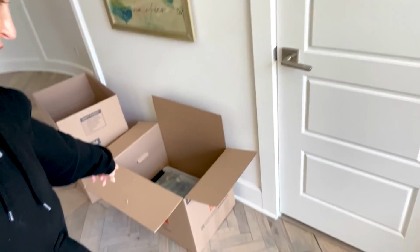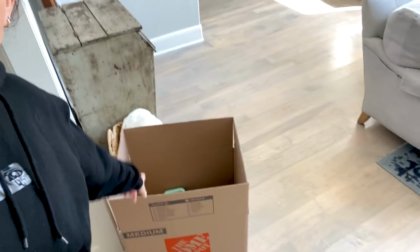We told the kids they could each pack up one box of their toys or just special things they want to take. Your room doesn't get packed up. So it's the best thing. We can pop back over and get stuff out for you if you need it later.